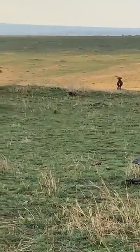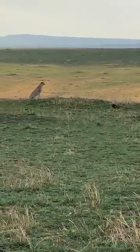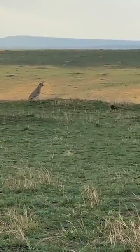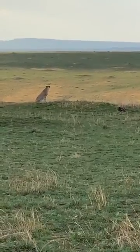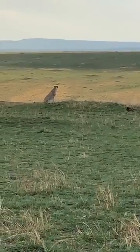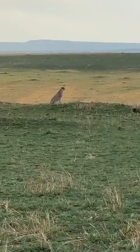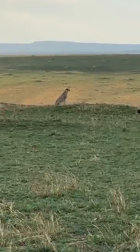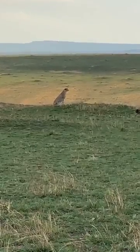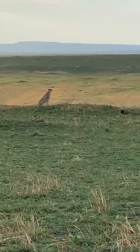There's another group of wildebeest. I don't know whether there's some gazelles. I'm just scanning around to see if there's some gazelles also that are there too. And those gazelles are not paying attention at all. They're just grazing. There's one lone gazelle looking a little bit nervous.